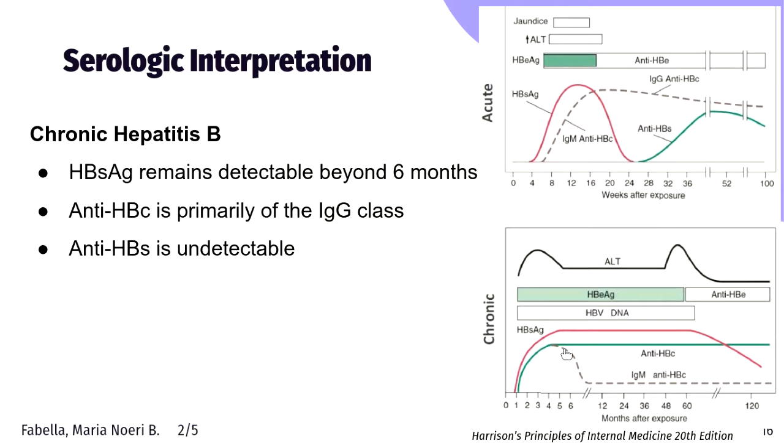in areas where, especially in our case where it's endemic, sometimes you can also have reappearance of your IgM if you have chronic hepatitis B. So if you have chronic hepatitis B, I have a slide for that. Flare, meaning your ALT became very, very high, okay?